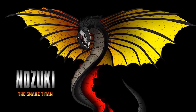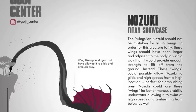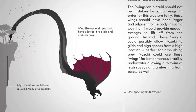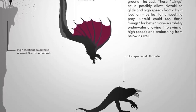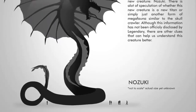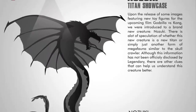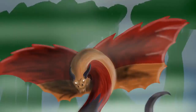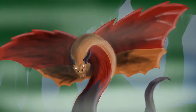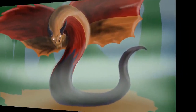But if the Nozuki is closely inspected, we would see that the serpent has strange wings that just jut out from the sides, and it comes out from the spines of the creature like the frills of the Dilophosaurus in the first Jurassic Park film. These wings are mostly used for either gliding or for intimidation, and not for flying, but we could end up being surprised. After all, Godzilla can self-detonate and survive. This Warbat or Nozuki will be the most interesting titan to see in the upcoming movie.